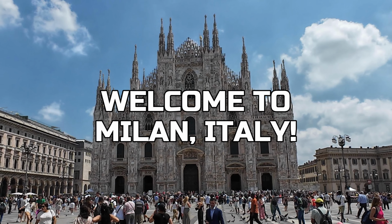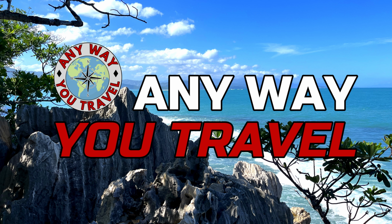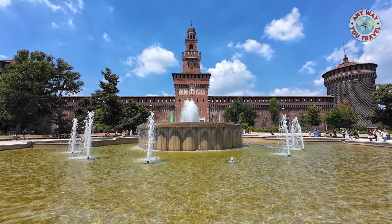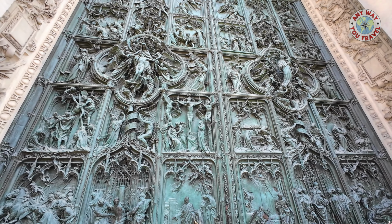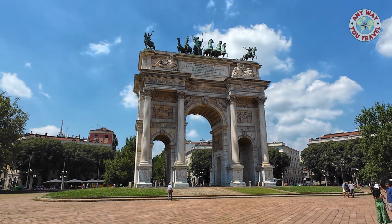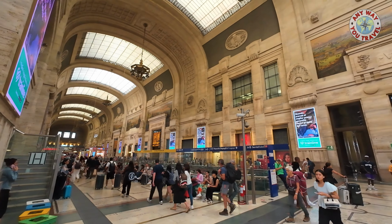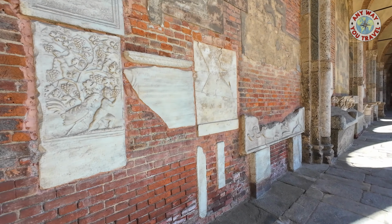Welcome to the beautiful city of Milan, Italy. Milan, Italy, or as the Italians call it, Milano. It's considered one of the 4 fashion capitals of the world. It's also home to the National Stock Exchange, making it the financial hub of Italy. However, Milan is also known for its amazing history and beautiful architecture.